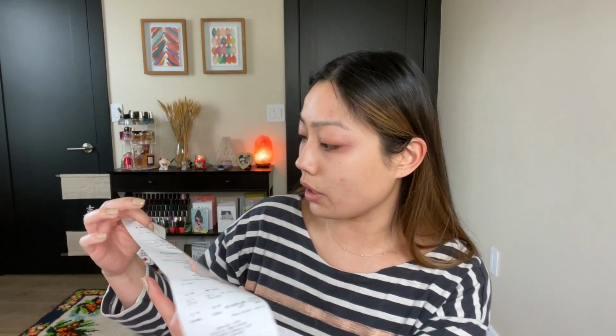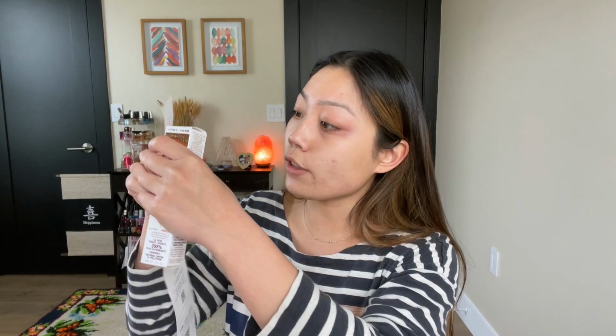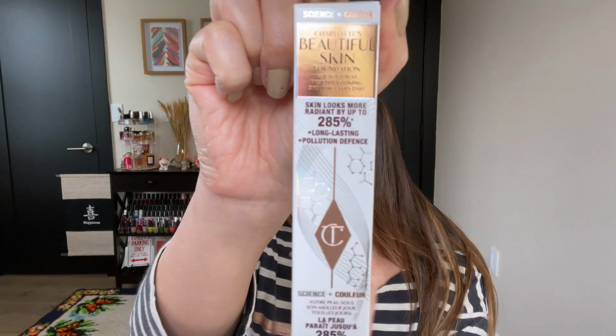Why not? And right off the bat, kind of going full circle, how much was this? Hold on, let me just consult the receipt really quickly. This was $44, and if you live in California, $48.18. This is what the unit carton looks like. You do get 1 fluid ounce of product, which is pretty standard for a foundation.